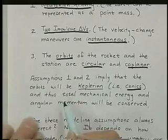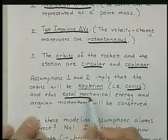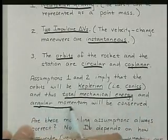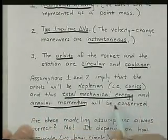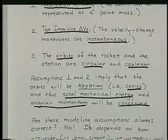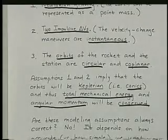That means that because we have Newtonian gravity, the total mechanical energy is conserved, and secondly, the total angular momentum is conserved. And so these two conserved quantities allow us to solve mathematically for the delta V's involved.